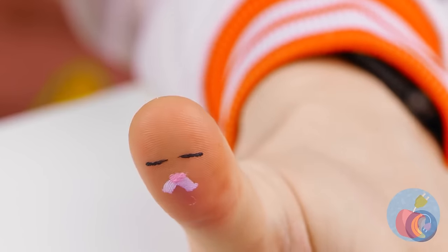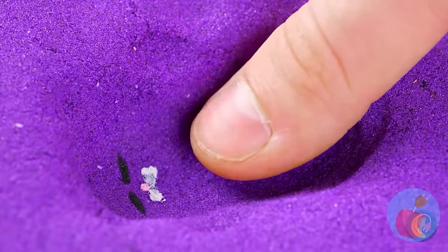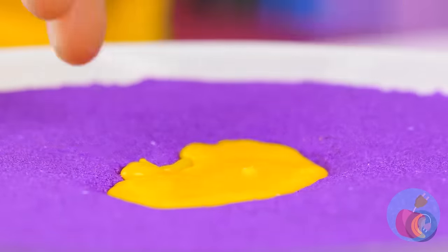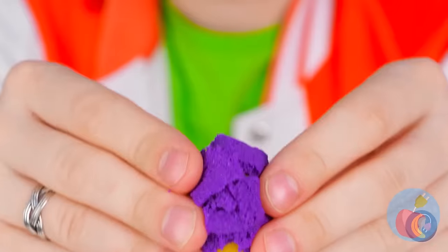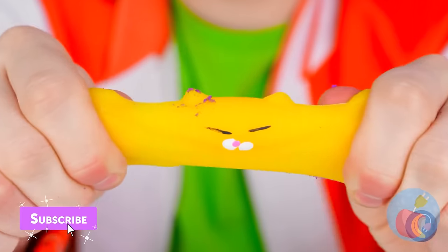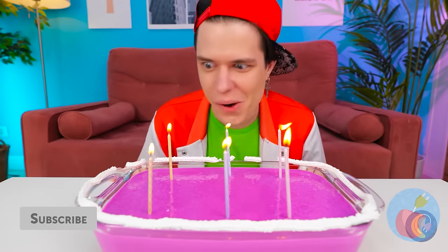Thumbkins getting a place on the Walk of Fame. Talk about losing face. Hey, wait a minute. It's our brand new toy, and he sure is squishy. Time to blow out your candles. Make a wish.